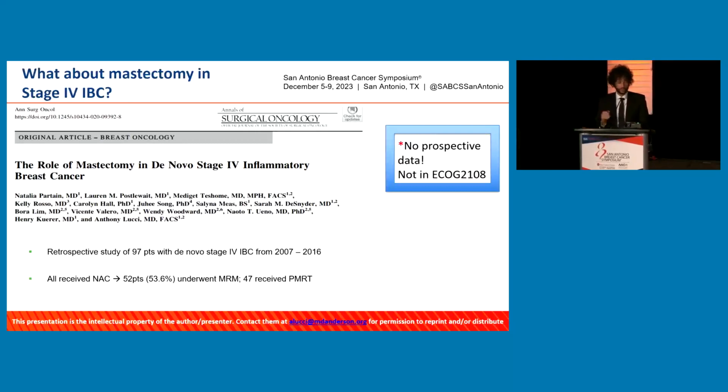So finally, what about stage four disease? This is difficult because with the recent ECOG 2108 data, I think the mantra in the surgical community around the country is patients with stage four disease are not often good candidates for resection of the primary tumor. And there's all kinds of things you could talk about with 2108, like maybe there wasn't an adequate representation of patients with oligometastatic disease, and maybe they could benefit and things like that.